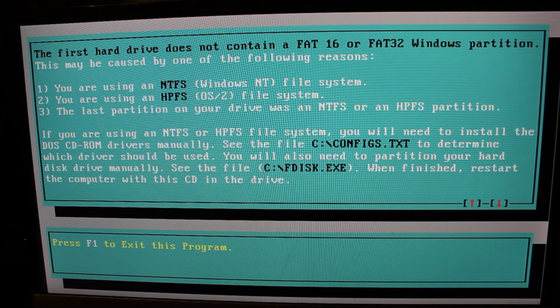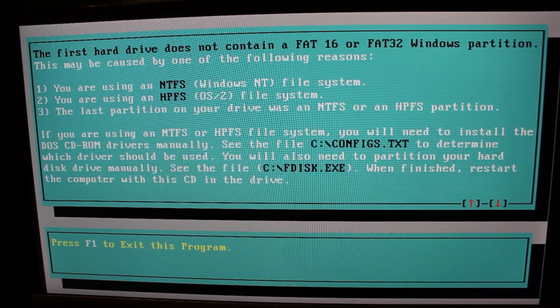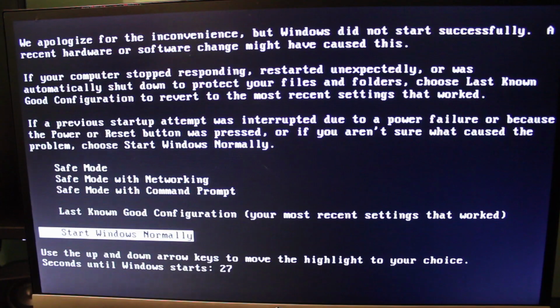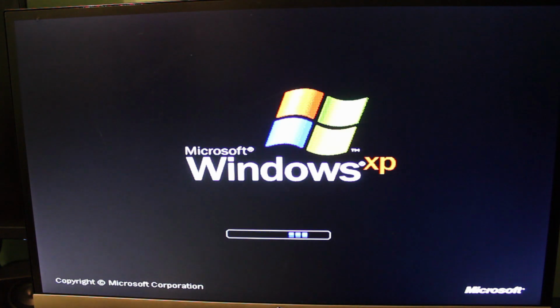Alright, hey guys, I'm back. So basically, I was having an issue getting the hard drive to be detected. So I was thinking, oh well, shoot, maybe the drive is bad, but yeah, it just wasn't connected all the way. So this is booting off of that funky new IDE hard drive at the 40 gig. So I don't know what's on it.